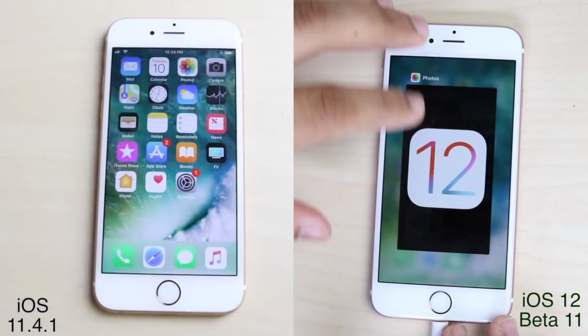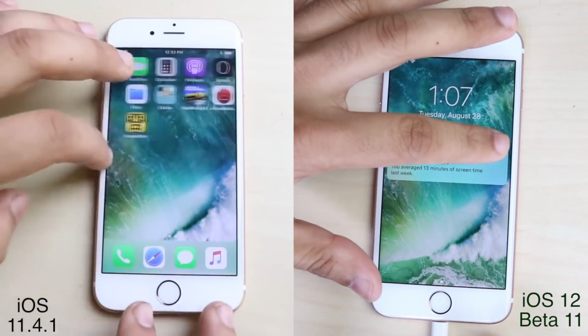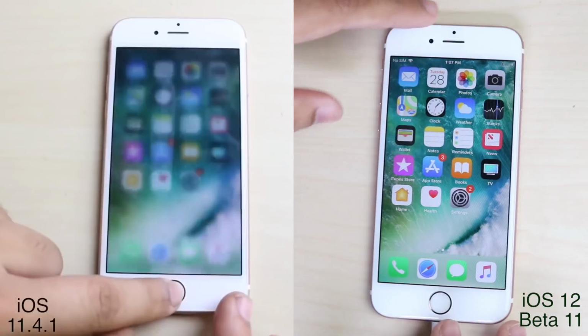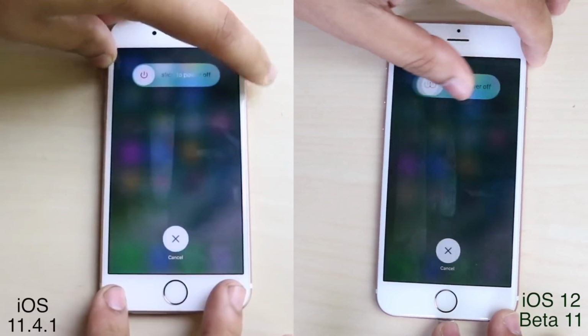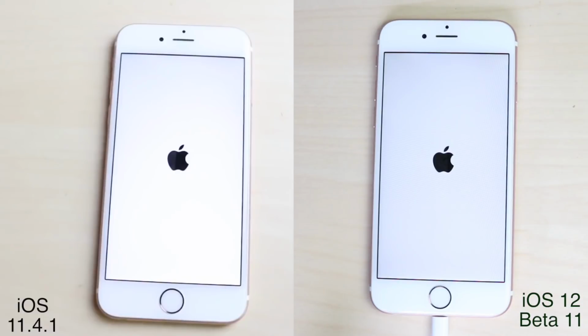So right now we are going to take a look at iOS 11.4.1 and compare it to iOS 12 beta 11, like we always do. Now surprisingly, iOS 12 beta 11 wasn't a huge update. It was fairly small, and surprisingly on the iPhone 6s, the multi-core score actually did go down, which doesn't really mean a lot. I'm not gonna lie, it doesn't really mean the phone's horrible or slowed down or anything, but it does mean that maybe it's slowed down, maybe it's not as fast.